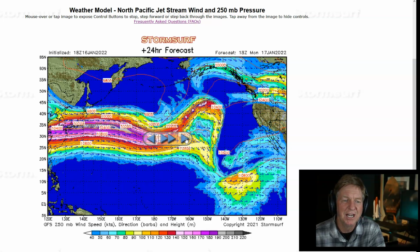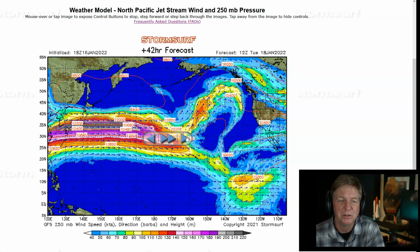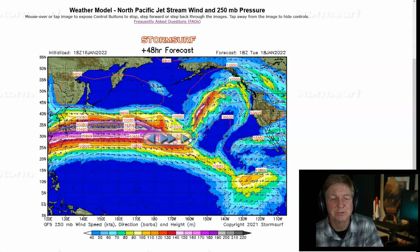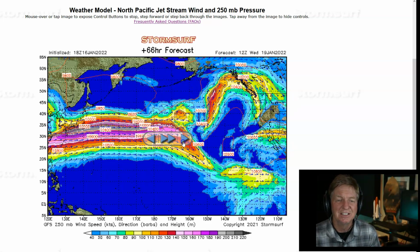So get into Monday, the jet starts building with winds to 200 knots. That's pretty strong, pushing off Japan. The trough, or the semi-trough, as you will, continues. Winds build to 210 knots. That's quite strong, pushing off Japan. Same sort of configuration. The split jet holds in the east.